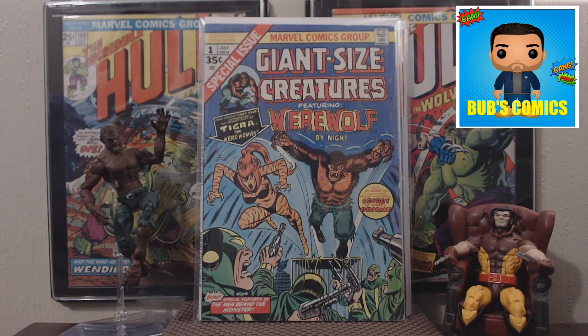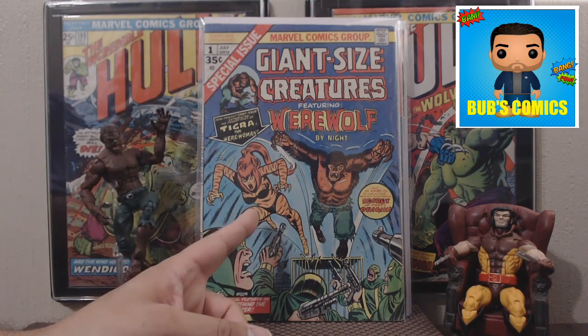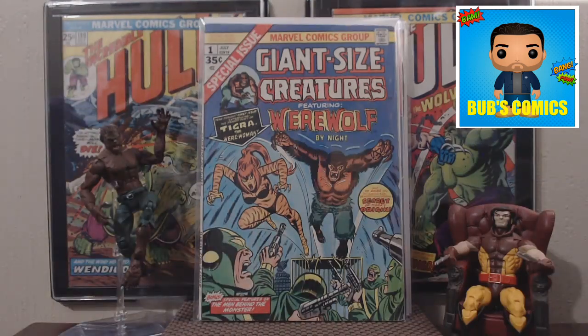Giant-Size Werewolf, which is funny because they don't say Werewolf by Night. It's actually titled Giant-Size Werewolf. It picks up on number 2. So there is no Giant-Size Werewolf number 1. There's only Giant-Size Creatures number 1, and then the story continues in Giant-Size Werewolf number 1, which it doesn't really, but the run continues there. So pretty cool there. This is the first appearance of Tigra the Werewoman in, I guess, Bronze Age appearance.